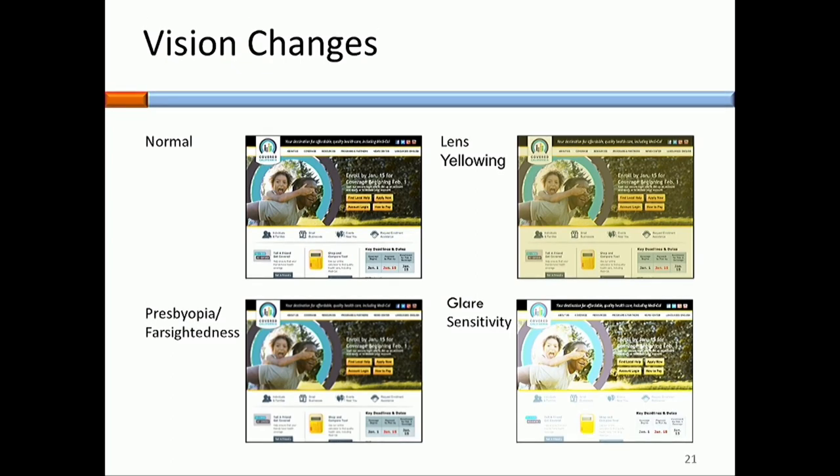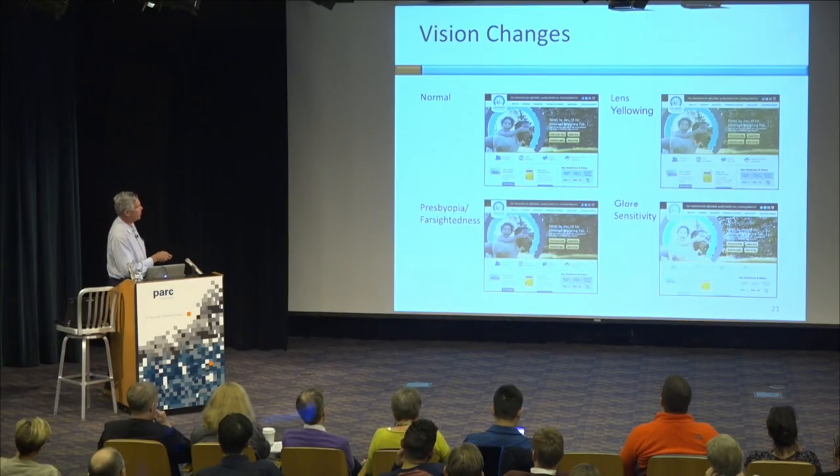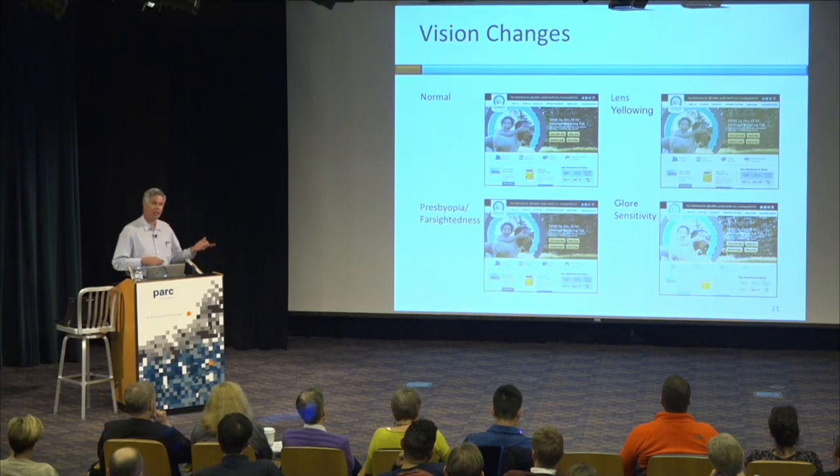Lens yellowing: over a long lifetime, sunlight and ultraviolet light turn your cornea and lens yellow. So basically what happens is things begin to take on a yellowish tint, and therefore if there's stuff on your website or in your app or on your device in which yellow has meaning, it will be harder to discern.